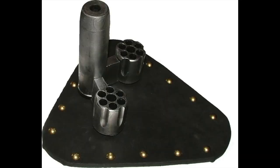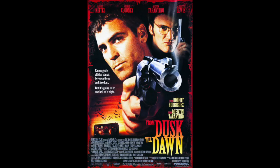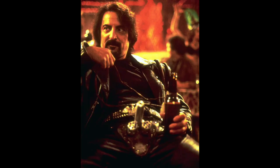The first one is the penis gun that Sex Machine uses, as played by Tom Savini in From Dusk Till Dawn. I absolutely love this movie, and one of the most memorable moments is Tom Savini, who lays back and takes off his clip, and a little gun comes out of his crotch, and it's a little kind of penis gun. And I always remember the scene. It makes me laugh every time.